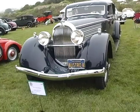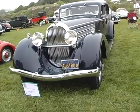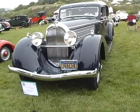Alex, it's great to see you again. And what'd you bring from the Nethercut this year? This year at the Palos Verdes Concours d'Elegance, we brought a 1934 Austro-Daimler ADR8 Alpine sedan. Can we have a closer-up look? I'd love to show you.